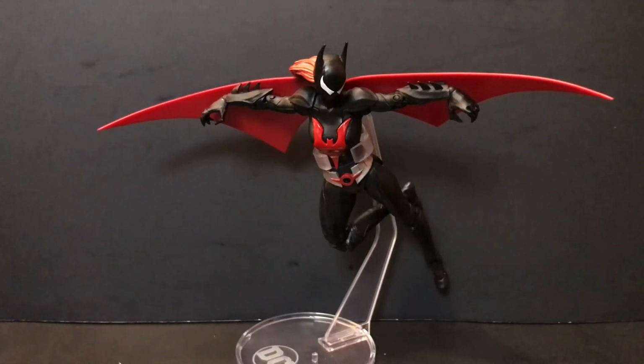I know this one probably ain't for everyone because I don't believe she was ever in the animated series. Correct me if I'm wrong on that one. But again, I think it's a really solid figure, especially for a female figure. We haven't got a ton of really super awesome female figures outside of Wonder Woman in this line, so it's nice to see one, finally, after almost 2 years, it seems.